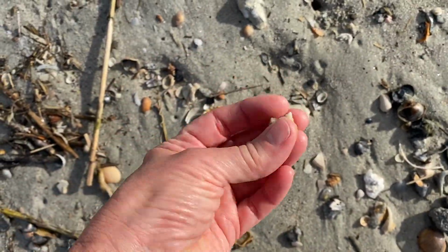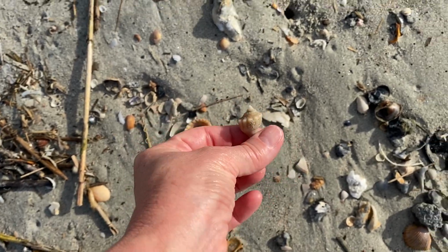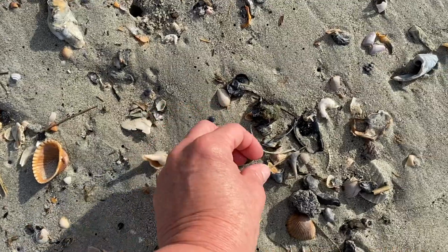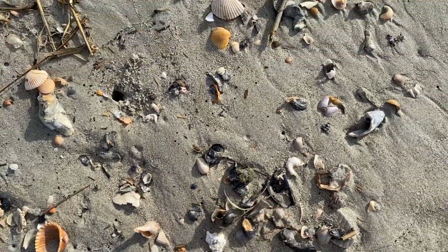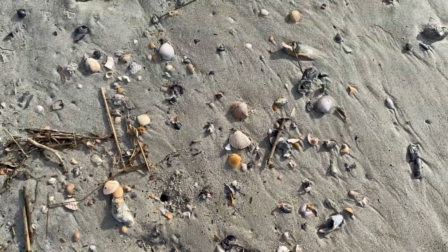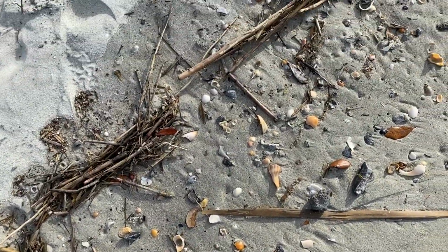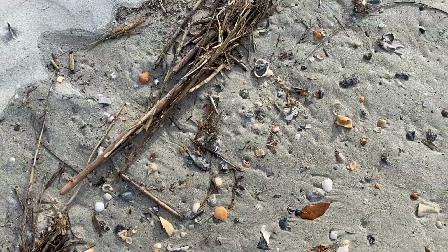Well, not in the best shape. Lightning whelk. Open loose nail. Lots of bits and pieces of things. Right now I'm looking for shark's teeth. I'm trying to focus in a little bit more.